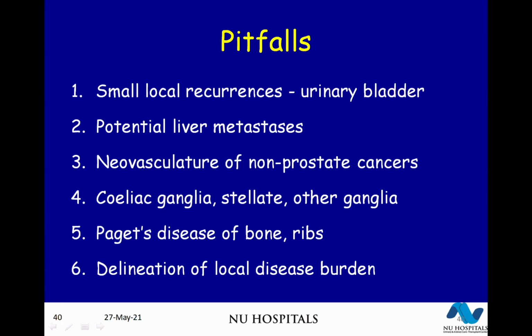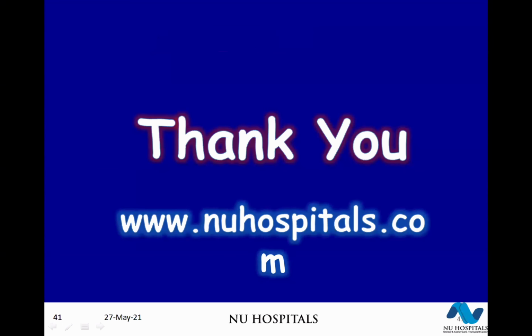And it is being extended into the other malignancies also. I don't want to discuss them today, but even in RCC and ablative radiotherapy, they are using this PSMA also in the management.